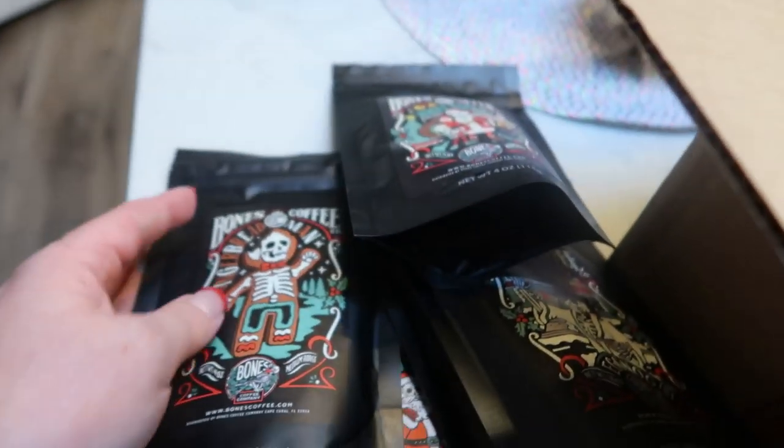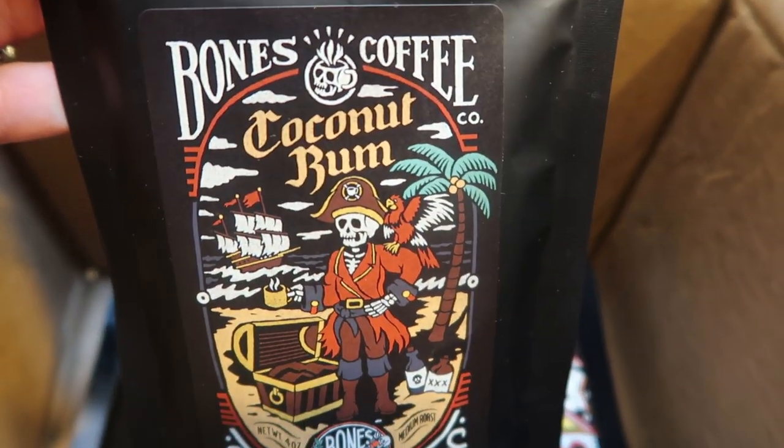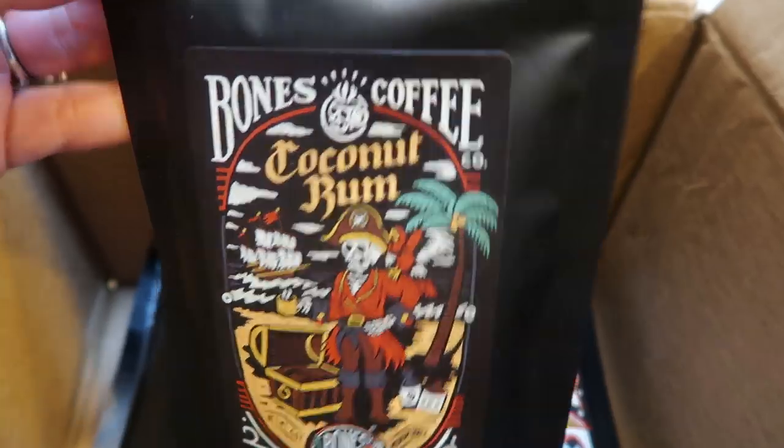So these five bags are the holiday pack, and then these are the five flavors I picked out myself. I grabbed one of the coconut rum. I love coconut, anything, and I think that little sweetness and tang of the rum sounds really good in coffee.